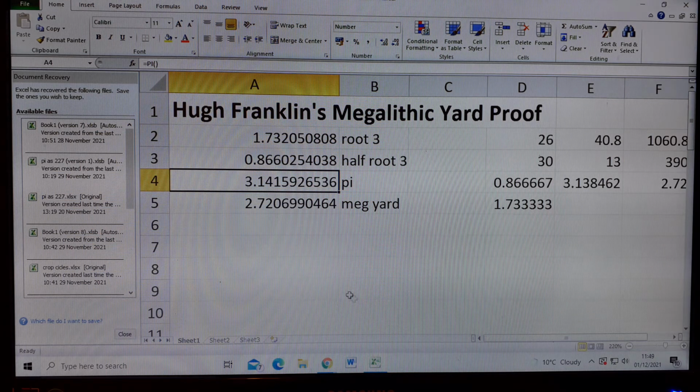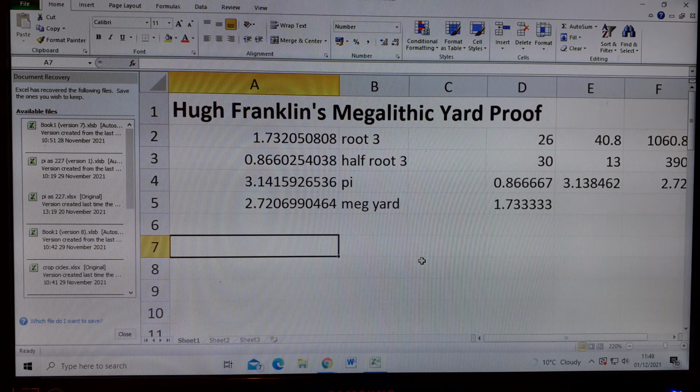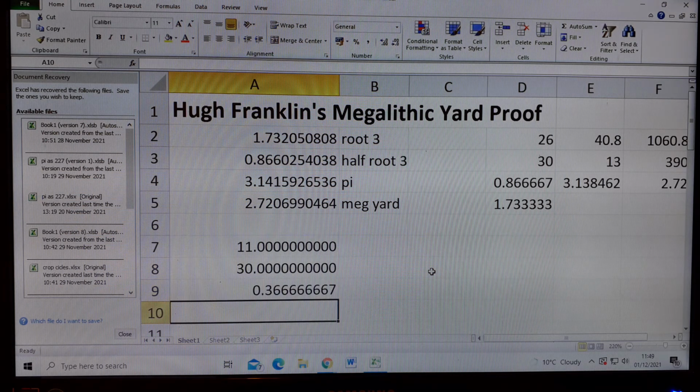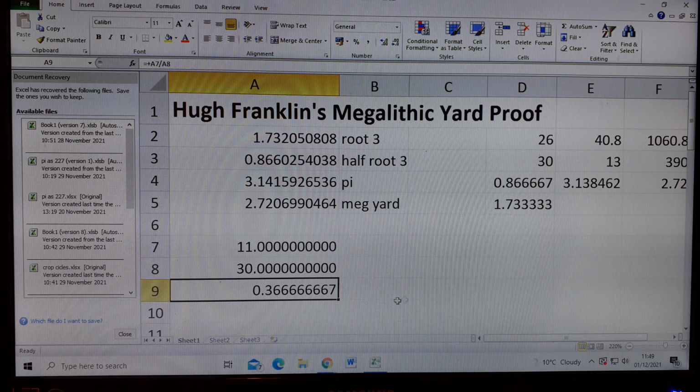It's exactly the same. Now it's incredible that this crop circle has been done in a barley field, because the unit of measure the ancient people used was a barleycorn, and Hugh writes about barleycorns. And the barleycorn is 11 over 30 inches. 0.3666 inches, that's a barleycorn. And that's the basic unit of measure that these people at Stonehenge were using. And I don't need to go into that now because the video will be too long, but I will talk about it in the future.